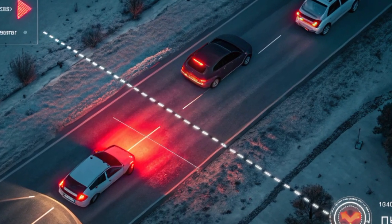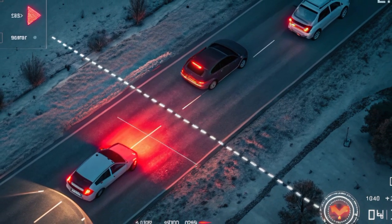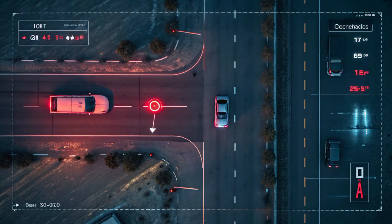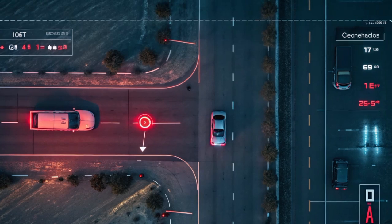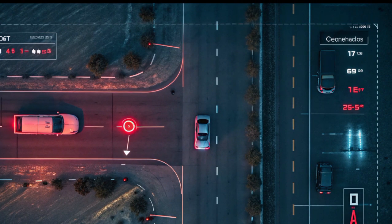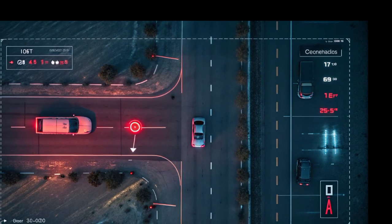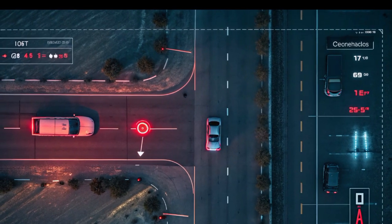Unlike traditional dumb bombs that simply drop and pray, smart bombs are equipped with advanced guidance systems. There are three major types: GPS-guided, laser-guided, and infrared or imaging-guided. Each one selects its target in a different way. Let's start with GPS-guided bombs. These are some of the most common today, like the JDAM, Joint Direct Attack Munition.